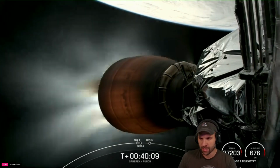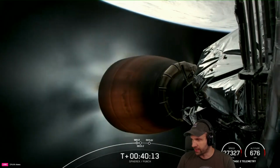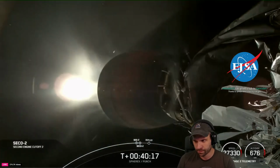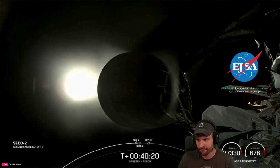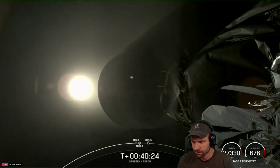Interesting. It's not a full coplanar anti-normal burn because they're increasing in velocity. I see the SPHEREx wobble. Deployment is an exciting time. I know Farah is looking forward to that one. So are we, but things continue to look good.